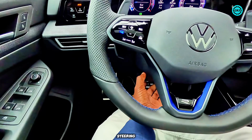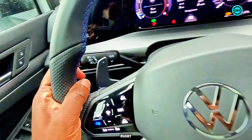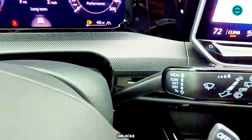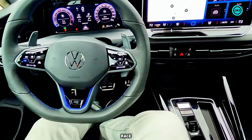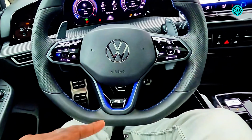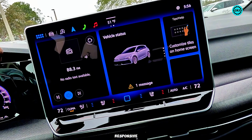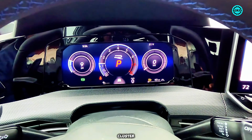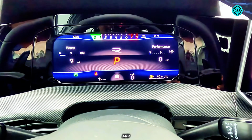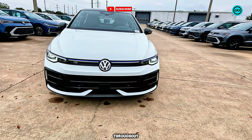Grab that flat-bottom steering wheel, it feels perfect in the hands and features those massive paddle shifters. Right on the wheel, you have that dedicated R button that unlocks all your drive modes, including race and the special Nürburgring mode that opens up those exhaust valves. The tech is next level too, with a massive 12-inch infotainment screen that is super responsive and a fully customizable digital gauge cluster where you can track your boost, G-force, and torque. And don't forget the premium Harman Kardon sound system and carbon trim scattered throughout the interior.